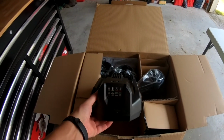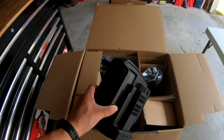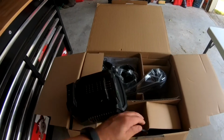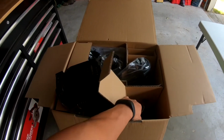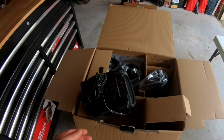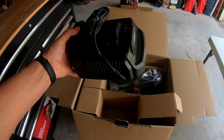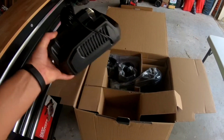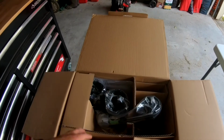I'm quite surprised that this charger is not packaged in any plastic or any other covering, but wow, this is a very large charger, the largest charger that I definitely own in terms of yard and power equipment material. So you can see there, large, and it's all plastic, kind of heavy because it is large, but again, it's all plastics. And again, here we see the rest of the blower.